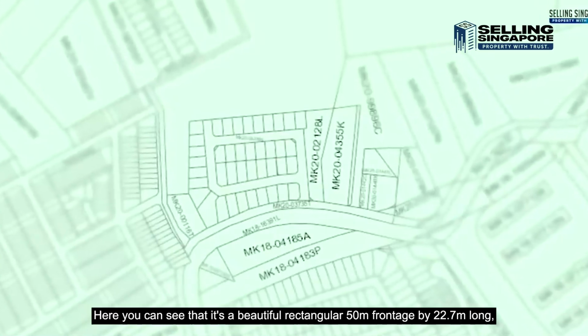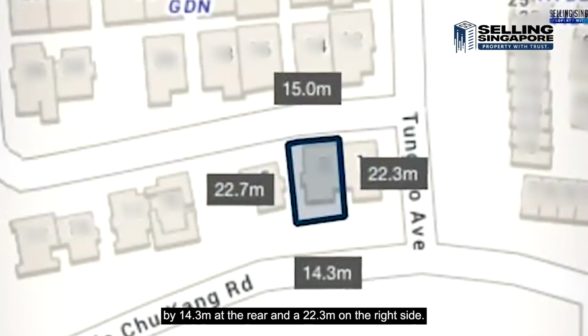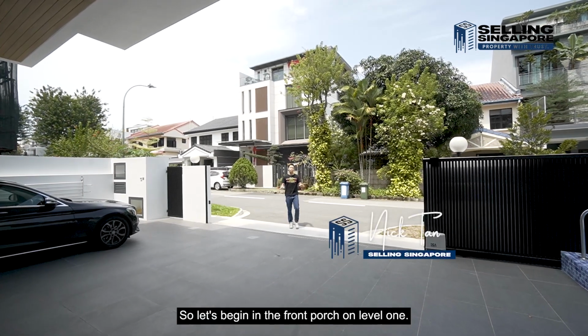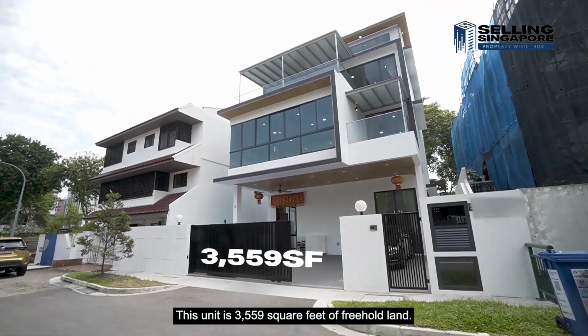Here you can see that it's a beautiful rectangular 15-meter frontage by 22.7 meters long by 14.3 meters at the rear and 22.3 meters on the right side. So let's begin in the front porch on level 1. This unit is 3,559 square feet of freehold land.